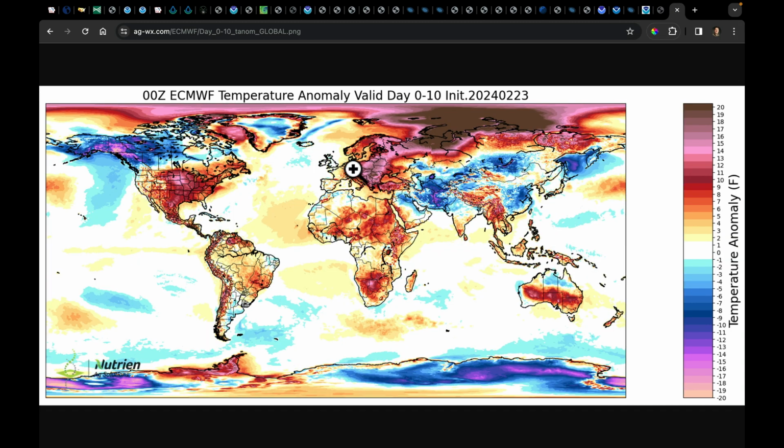Temperature-wise, mild Europe, mild North America. The only major metropolitan area, major concentration of people globally that's under some cooler weather is right here in this part of China. But that's not enough to change northern hemisphere heating demand, which is important for our energy markets.